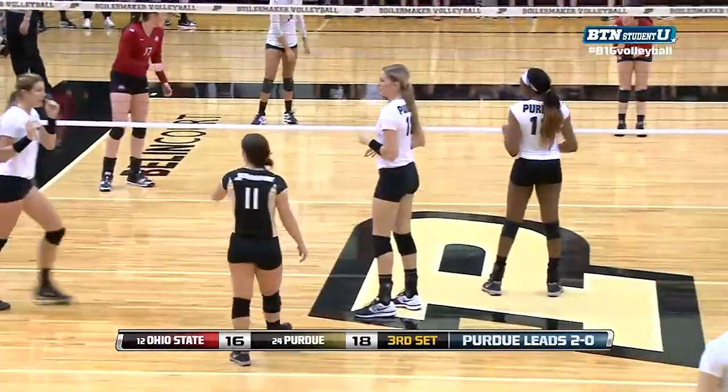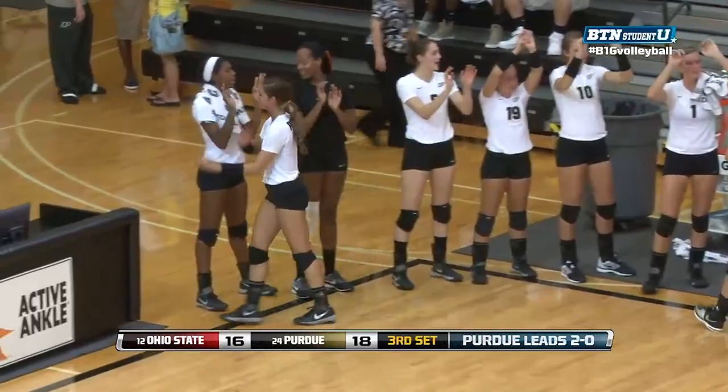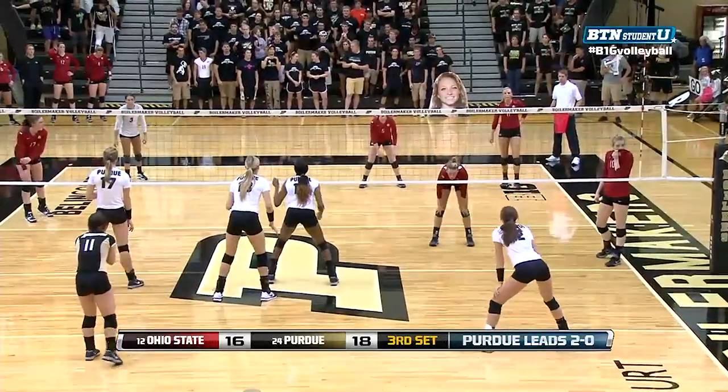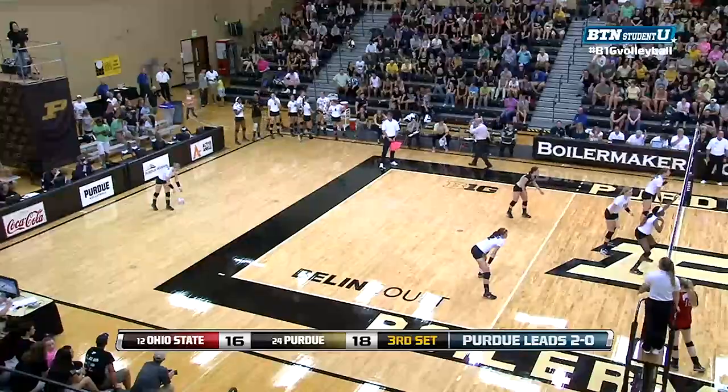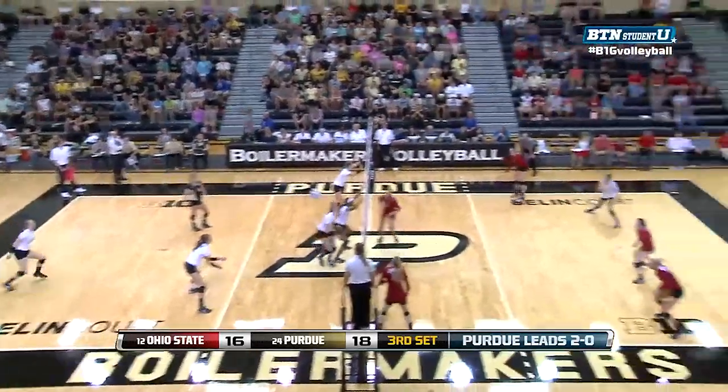We saw from point 1 here in the third set, it was going to be a lot on her, trying to change it up there by going cross court. Just can't keep it in. I think Leary was trying to go high hands out of bounds there. Looking back, she probably would want that one back. Done a little better job with that swing.